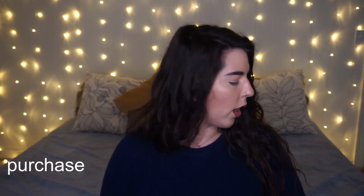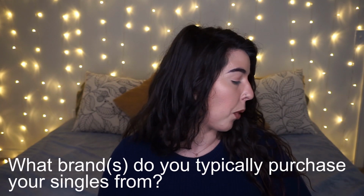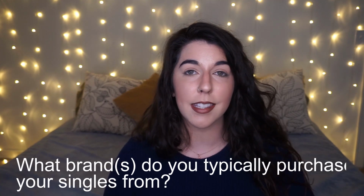Now, what brand do I typically purchase my singles from? It's kind of hard to say. I would say the majority of my eyeshadows are definitely Bare Minerals ones. So I'm going to go in with Bare Minerals Cream Soda just to help start this eye look off, because I don't want to be yammering on for too long. So I definitely feel like I've purchased the most singles from Bare Minerals.